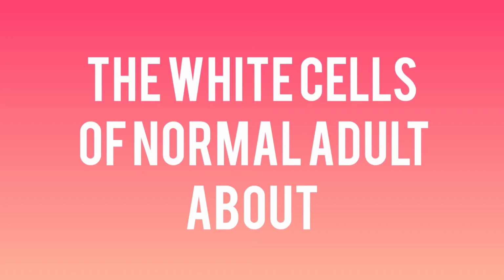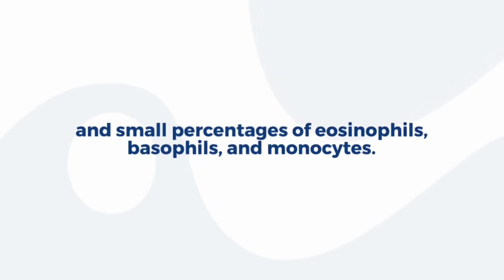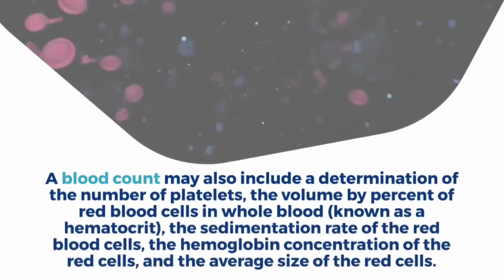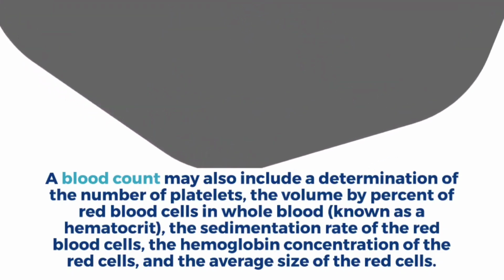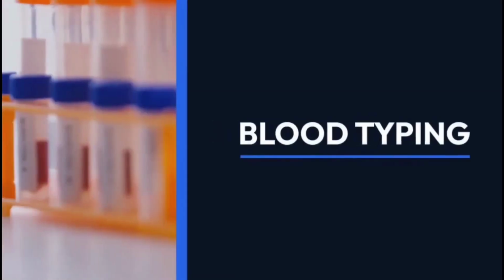The white cells of a normal adult are about 55% neutrophils, 30% lymphocytes, and small percentages of eosinophils, basophils, and monocytes. A decrease in the number of red blood cells is usually associated with anemia, and an increase or decrease in the number of white blood cells can occur with infections, inflammatory conditions, or leukemia. A blood count may also include a determination of the number of platelets, the volume by percent of red blood cells in whole blood, known as a hematocrit, the sedimentation rate of the red blood cells, the hemoglobin concentration of the red cells, and the blood typing.